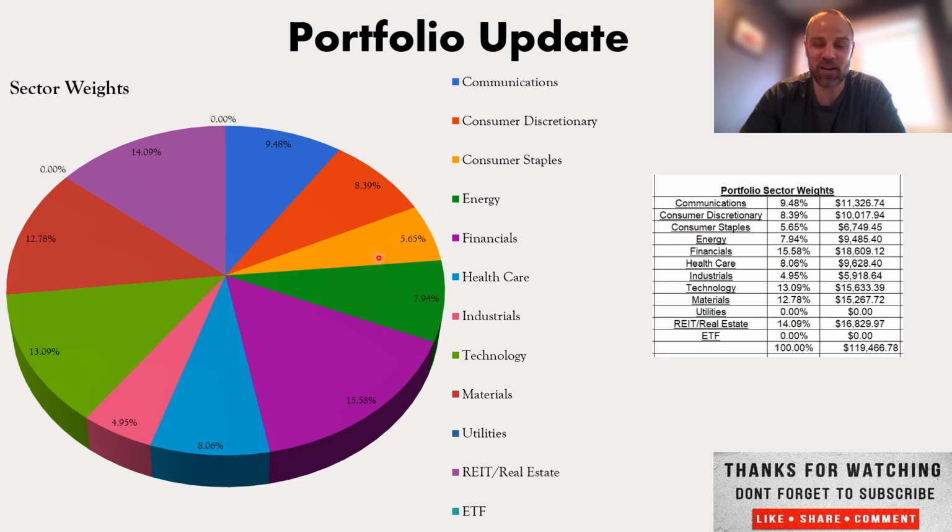So we'll see if Procter & Gamble, Tyson Foods is another one that I was looking at possibly adding as well. So might add another slice here, but just right now with the pullbacks, I'm trying to add to the existing positions in the portfolio before I add anything new.